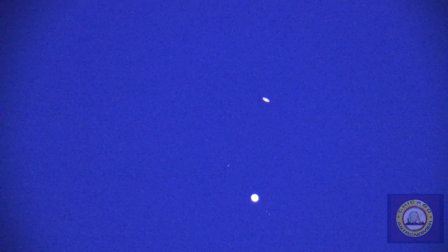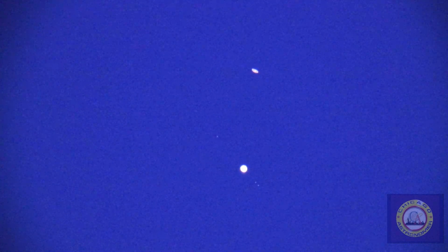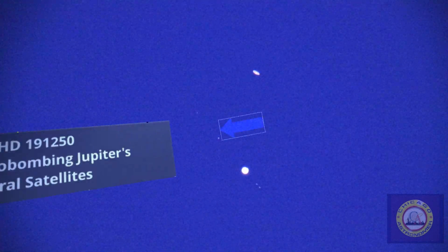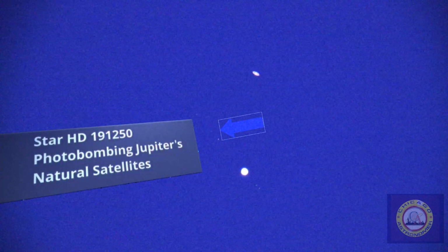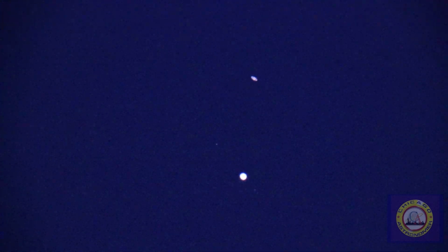Now, I've attached the Canon T7i to the 8-inch Schmidt-Cassegrain telescope directly. No eyepiece in between the camera and the scope. And we have a pretty good view of Jupiter and Saturn together in the same field of view. That's very cool. You can see 4 of the Galilean moons around Jupiter, and you can clearly see Saturn's rings. Very cool. Let's decrease the exposure a little bit. And oh, that's pretty cool.